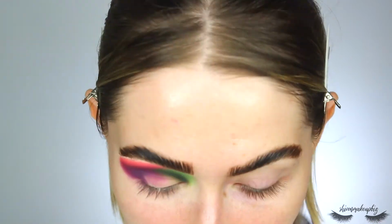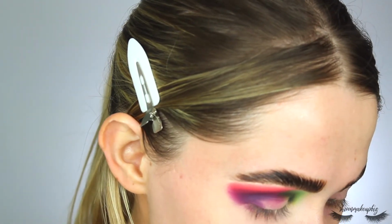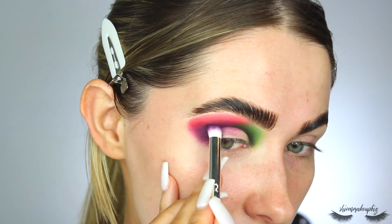Before I cut the crease and go on to the lid section, I am so happy with this. I'm just going to go back through the colours a few more times just to re-intensify and build. So I'm going to go straight in with that darkest purple, the first shade that we used, which is called A Mood. And I'm just going to deepen up this outer corner a little bit, touch that up just a little bit.